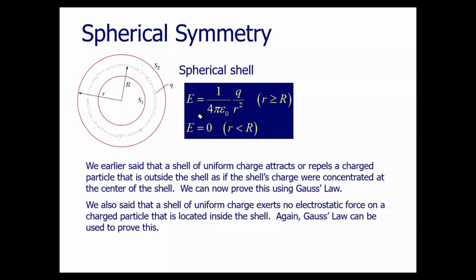Now the question is, what is the area of this? Because it is a sphere, the surface area of the sphere is 4 pi r squared. So if you say the electric field times 4 pi r squared is equal to Q, and then you make the electric field the subject of the formula, you come up with this expression, which is the same as the expression for a point charge placed at the center. So it is as good as all this charge is placed at the center, and you are trying to find the electric field at the radius.